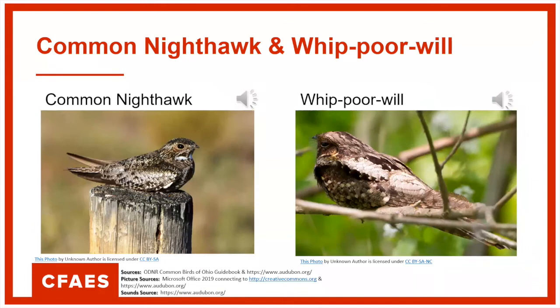The common nighthawk is our next one here, and the whippoorwill. They're part of the nightjars family of birds. They're migratory birds that reside in Ohio during spring and summer to breed and raise their young. Common nighthawks are common throughout Ohio, while the whippoorwills are in decline and less common, unfortunately. They're throughout Ohio as well, but you'll see them more in the southern and eastern part of Ohio. They're in this area too.